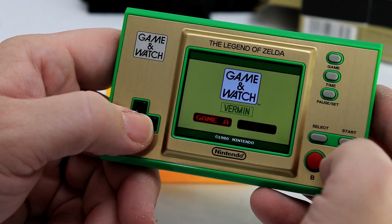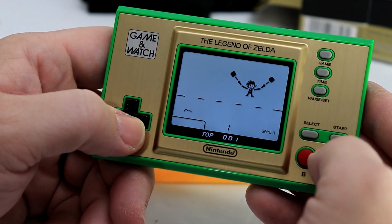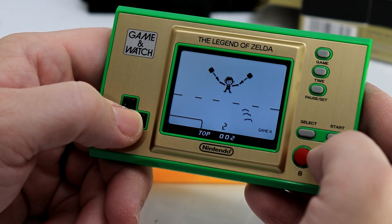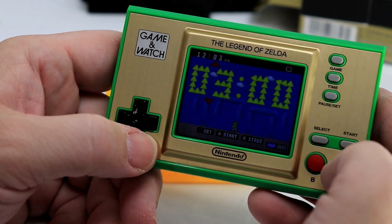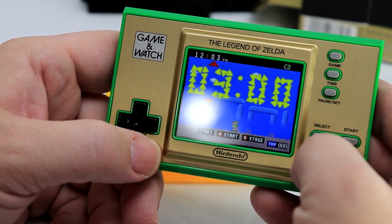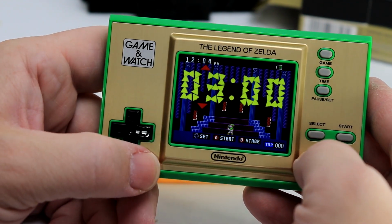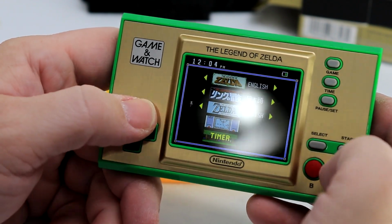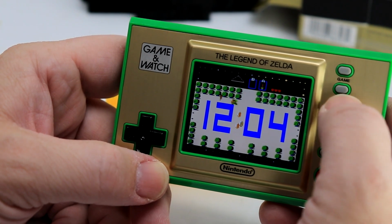Alright. This is the Vermin. Oh, it's basically whack-a-mole. Alright. That's all that is. The timer. That looks really awesome. Oh, you can change the stages too. And then there's just the clock. Now I have to set the time yet.